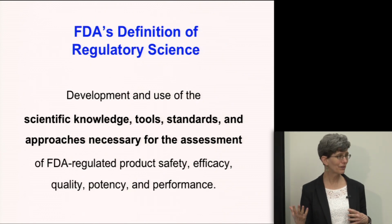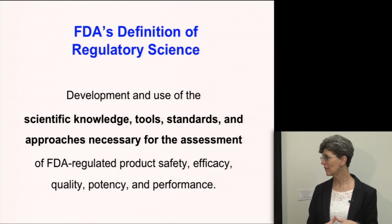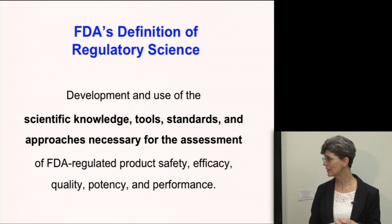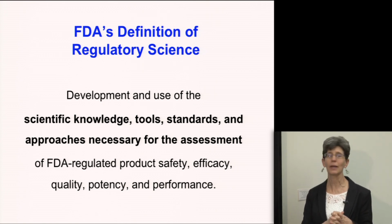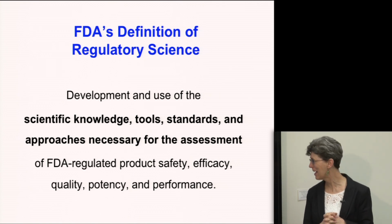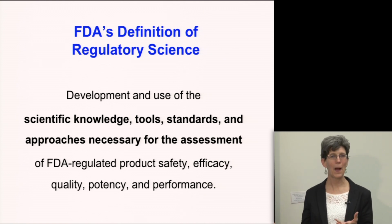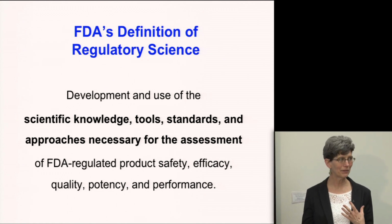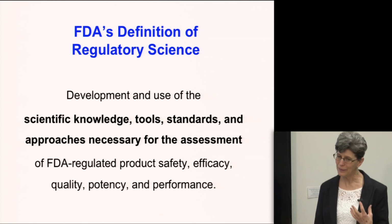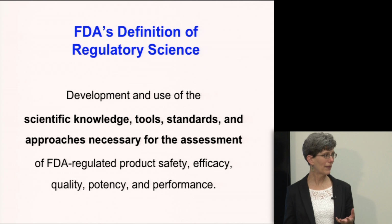The FDA has defined regulatory science as the development and use of scientific knowledge, tools, standards, and approaches necessary for the assessment of FDA-regulated product safety, efficacy, quality, potency, and performance. Can hardly get through it without a breath. And it's a very detailed definition, but it's also, for most people, not a very meaningful definition. So what I hope to do in the rest of this time is to convey to you really what this definition means.